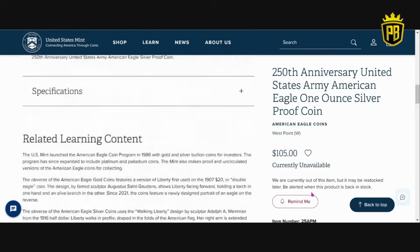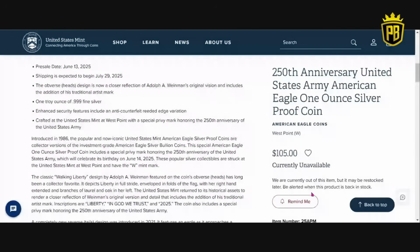Now, why is this such a big deal? Well, it's the 250-year anniversary of the American Army. It's the American Silver Eagle. It's a proof coin. It is the best of the best that the U.S. Mint can put out, supposedly supposed to be.